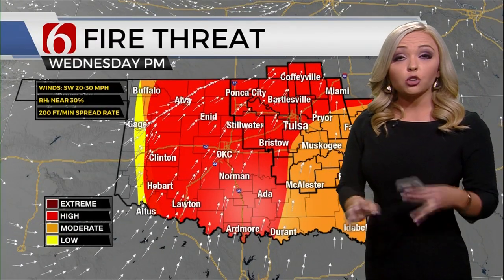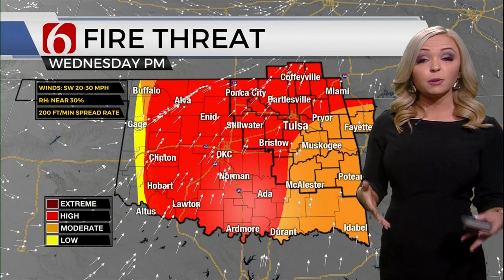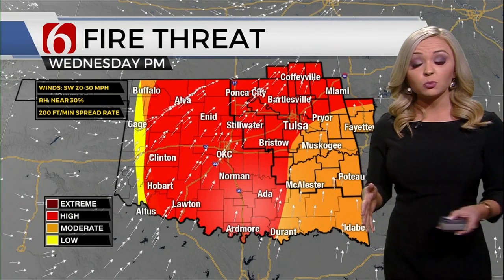So our dry and windy conditions are raising our fire weather concerns. So for tomorrow, just make sure to be aware that it is not a good day to burn whatsoever because we do have relatively low humidity values and fires will spread rather quickly.